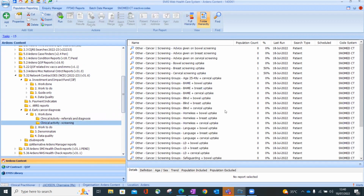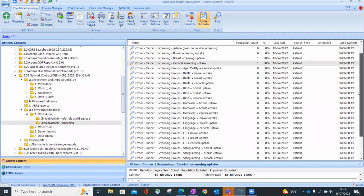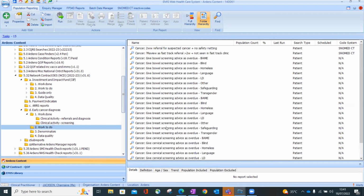I've mentioned screening already. So this is mainly looking at your screening uptake. We've either given you your total number of screening patients. So here you'll find your bowel, your breast, and your cervical screening. And we've also, like I mentioned earlier, we've narrowed it down by minority groups if you need to look at it that way. So we have BAME, we have blind, we have homeless, learning disability, safeguarding, SMI, and also transgender as well. For your work to do, it's mainly the screening advice that is overdue. And we do have a screening template, which is available for your staff to record the screening advice if they need to. So that's available for them to search for if they want to do that.